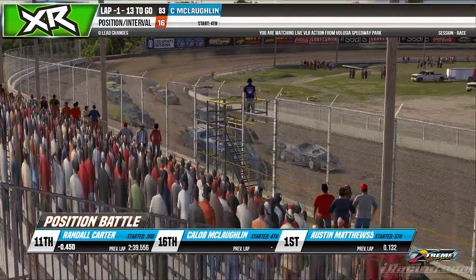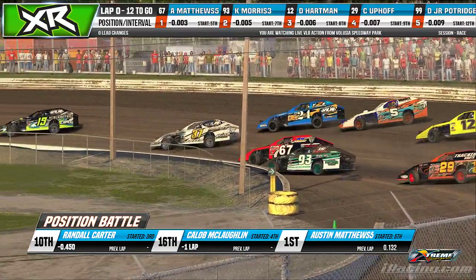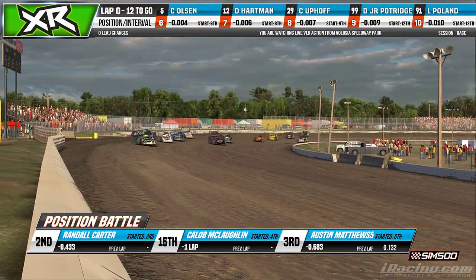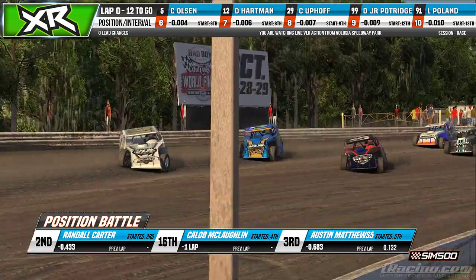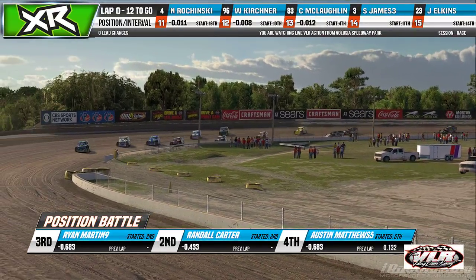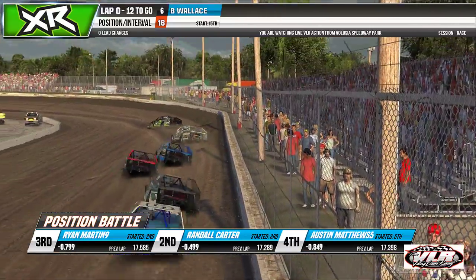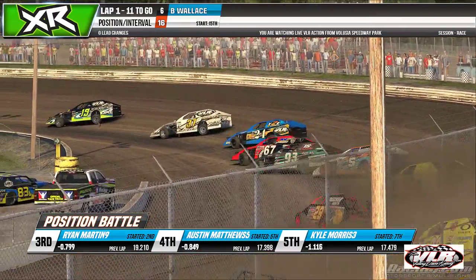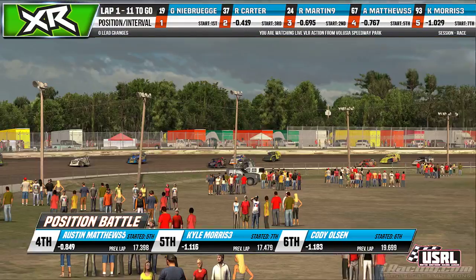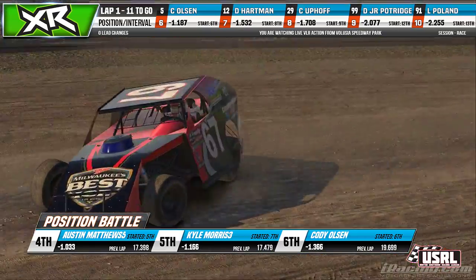All right, green flag right there. You heard it, folks. As they take off, man up front, Garrett, he's got the 19 machine out front as Randall Carter's right there in second. There's a good battle going on for third and fourth place between Ryan and Austin. Garrett Nurberger is starting to pull off to a little bit of a lead here. In that second spot is Randall Carter, the one that came up just short in heat race number 3. Back in the third spot is Ryan Martin as they storm off down the back straightaway.